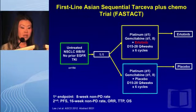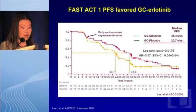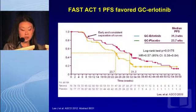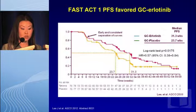So it first started off with a small trial, the FAST-ACT study of 154 patients. These were untreated lung cancer patients. They really didn't have any selection, but they were just trying to see, can this theoretically work? Is it safe? To give intermittent erlotinib on days 15 to 28 of a 4-week cycle, and then give the chemo, platinum gemcitabine, on days 1 and 8. And then following it up with maintenance erlotinib versus placebo. The primary endpoint was the 8-week non-progression disease rate, and there really wasn't that much of a difference for the primary endpoint. However, when they looked at progression-free survival, they did say that the erlotinib-containing arm might potentially have a better hazard ratio for progression-free survival.